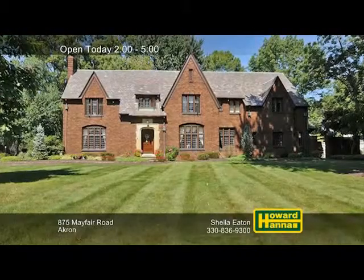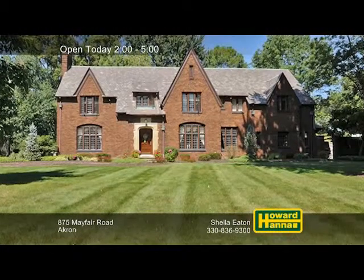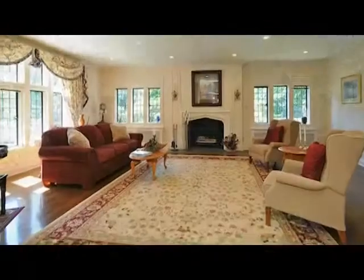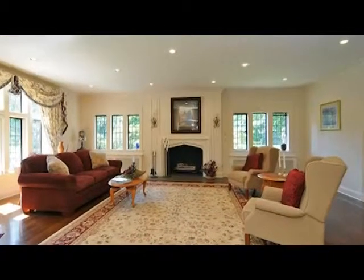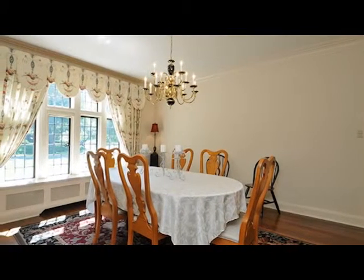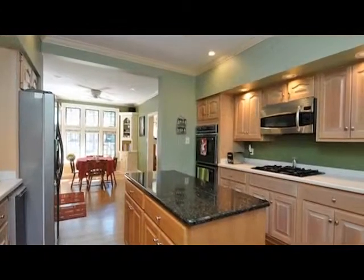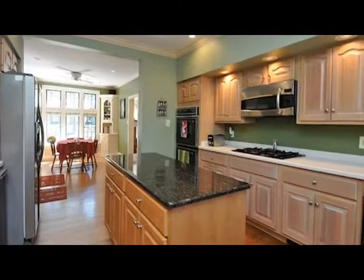This Akron residence with 5 bedrooms, 3 full and 2 half baths is one of the most impressive Tudor homes you'll ever see. An arched doorway admits you to a living room with walls of windows surrounding a central fireplace. Front windows in the formal dining room look out across a manicured lawn. The kitchen has been updated with Corian counters, a granite-topped island, and a dinette with built-in china cabinets.